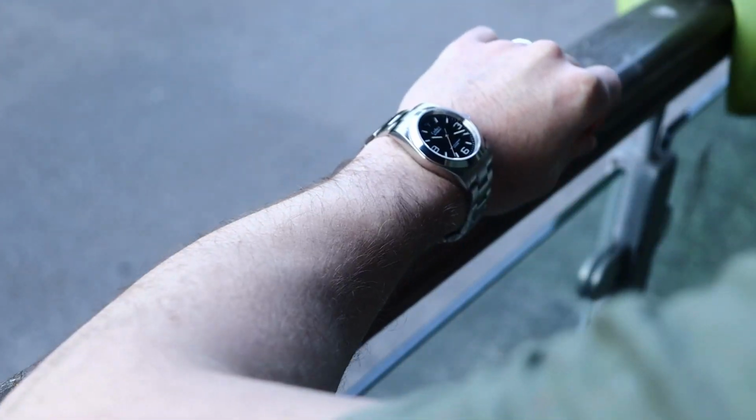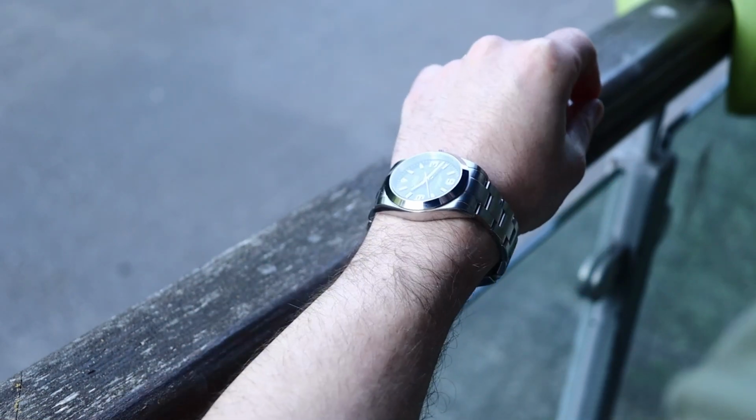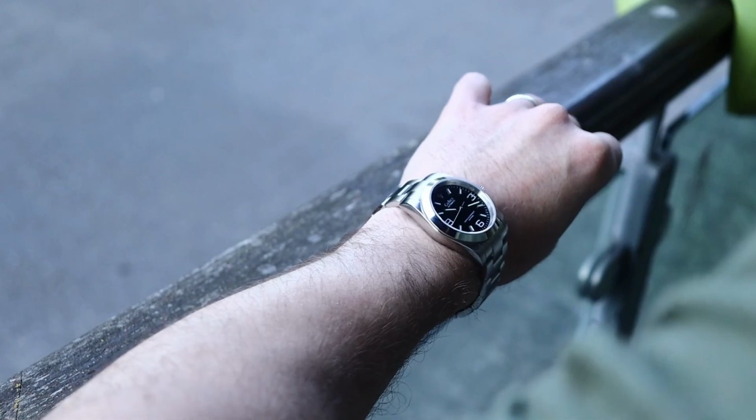What's it like wearing it for a few days straight? It's just easy to live with day to day. It fits under the sleeve of a shirt, and it's a perfect all-rounder, I think. To revert back to the old days of comparing watches, this just brings back the basics, and it's a perfect watch to get to know the sizes and style you like.